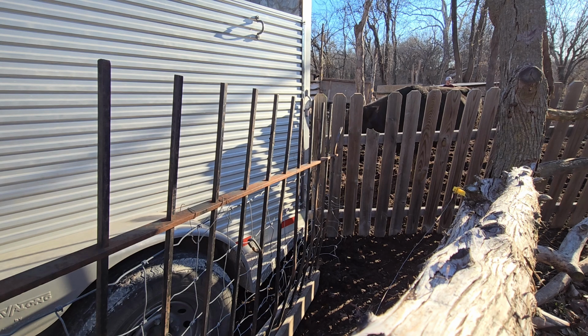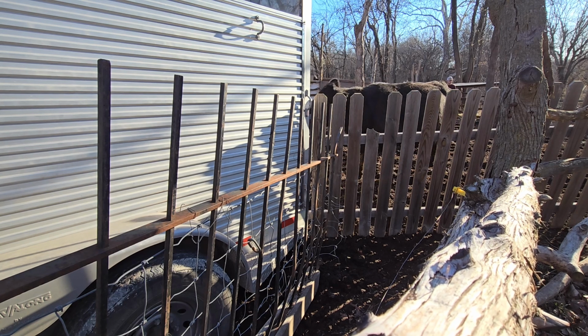I know you guys can't see what's going on, but I'm inside the trailer trying to lure her at this point, and that's pretty much what's happening. I know you can't see me, but that's what she's doing, contemplating coming in or not.